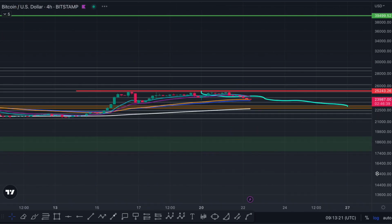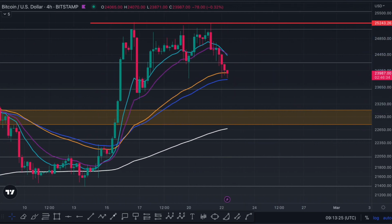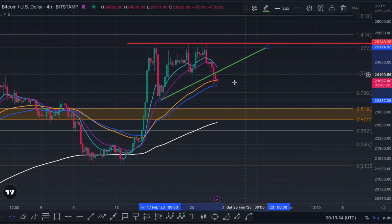So I'm going to go over to the 4-hour time frame because of course this pattern over here at the time, although we had this resistance on the 4-hour and the daily time frame, which we were waiting for daily candle closes above, this was actually setting up to be an ascending triangle. Now we see that we lost the support of this uptrending line, but I don't really like uptrending lines.